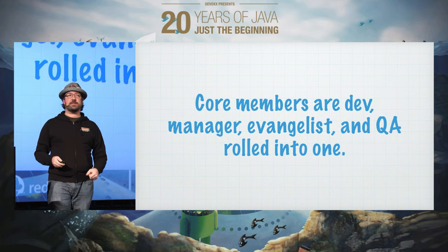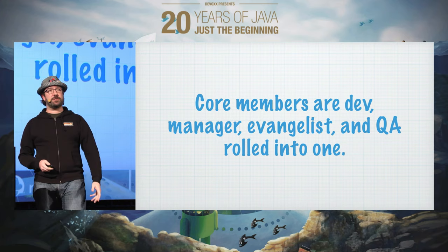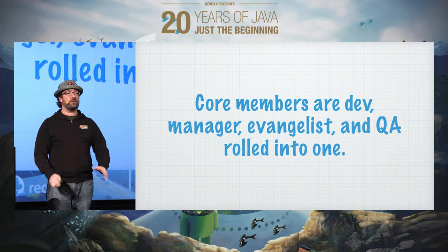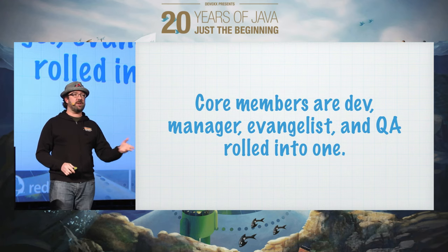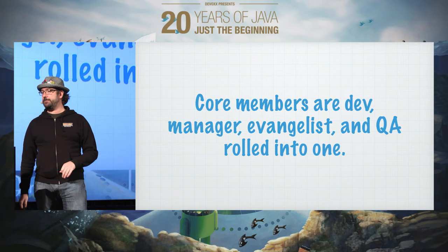And the reason for this is because core contributors to an open source project are developers, they are managers, they are evangelists, they're QA, they're community coordinators, they're all of these things in one. Whether they want to or not. So getting commit to a project means that you're going to be doing a lot more than just writing code. Something to think about when you accept that responsibility.